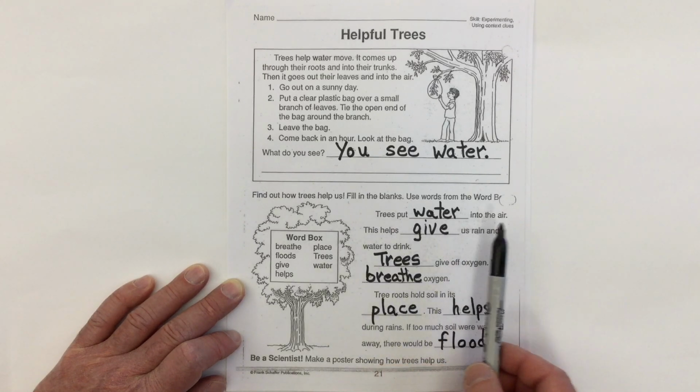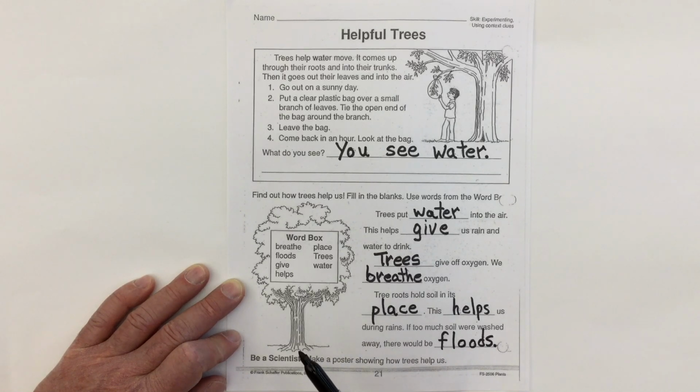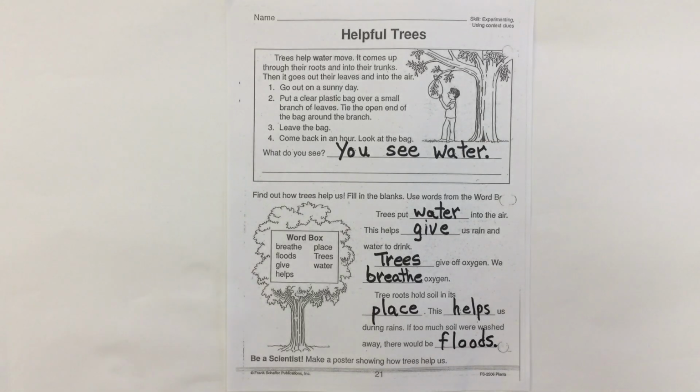Trees put water into the air. This helps give us rain and water to drink. Trees give off oxygen. We breathe oxygen. Tree roots hold soil in its place. This helps us during rains. If too much soil were washed away, there would be floods.